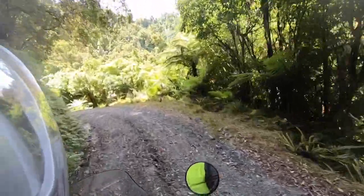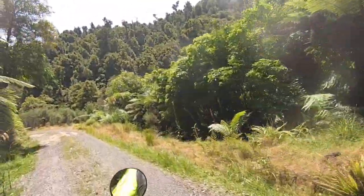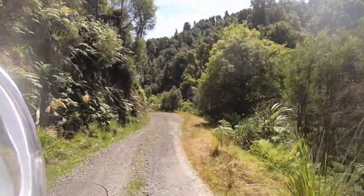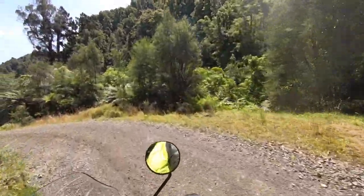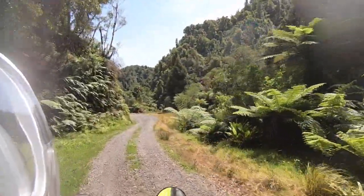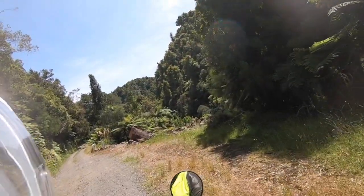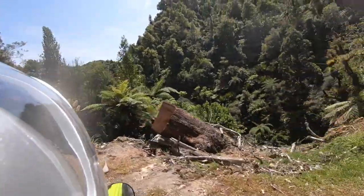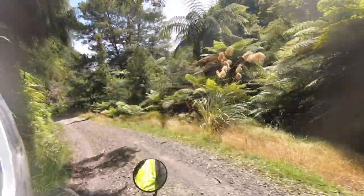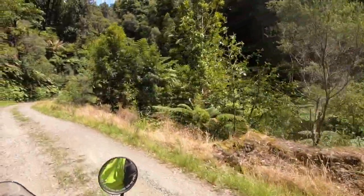Earlier this year, there was a massive cliff slip just round the corner here, and this is where the slip was last year. It was quite big, and as you can see, it came down and covered the road. That was a tree that covered the road, and couldn't get past. Had to drive all the way back. Yeah, however, this looks pretty good now. Doesn't look like there'll be any problems coming through in the summer, hopefully.